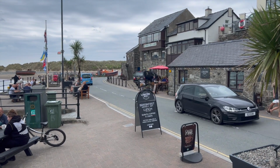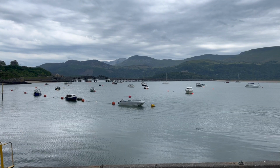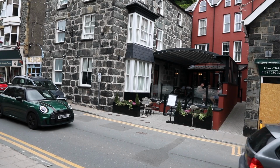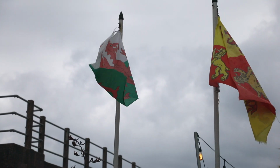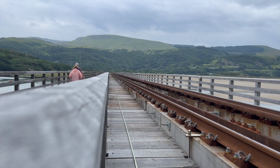We did find Barmouth to be pretty busy, so if you do have kids or dogs with you, just make sure you keep an eye on them. There is a lot of traffic driving around. At this point, the weather made a turn for the worse, and the wind picked up and the rain came in, so we made a hasty retreat back across the bridge towards the car.